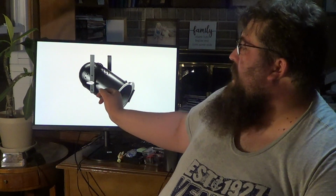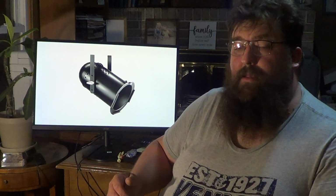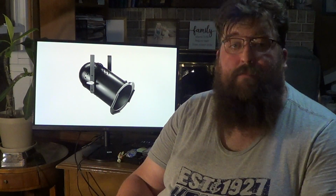This one's what we call a PARCAN, Parabolic Aluminized Reflector. This is a very simple instrument. You have just an empty tube or a trash can with a very large lamp in the back, and that's it. What these are for a lot is downlighting, backlighting, where you don't really have to shape the light at all, but you need it in one area and a lot of it.